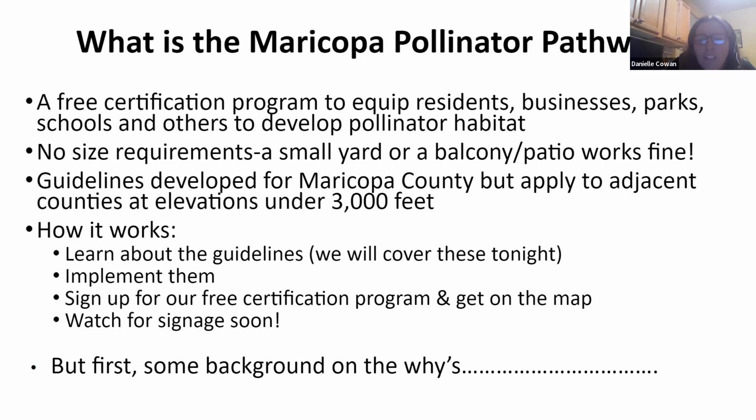So really how it works is, tonight we'll talk about the guidelines. Maybe a lot of you are already doing these things. If not, implement them. And then you can sign up for the free program on our website and get on the map. We have a growing map of habitats around the valley. And there is signage in production. That first slide had a picture of what the sign looks like.